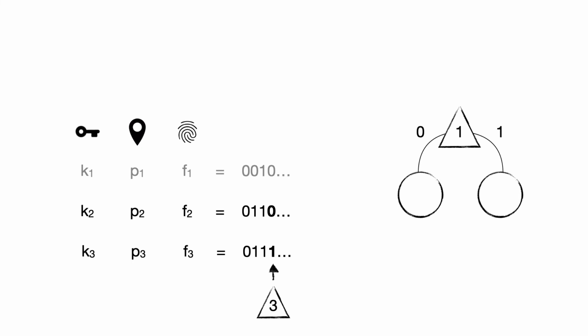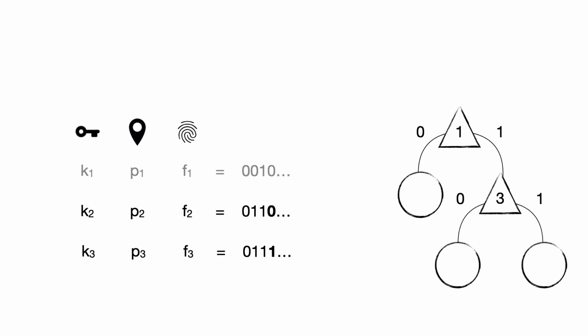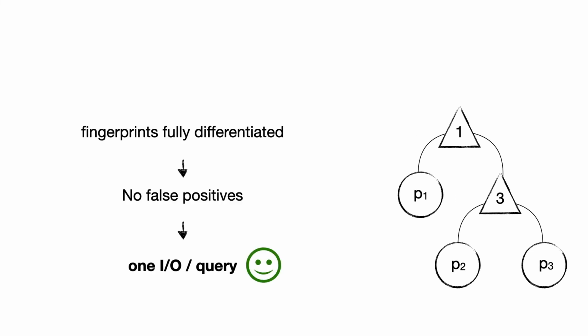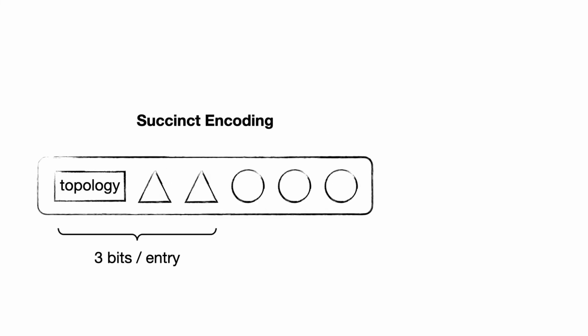Its first three fingerprint bits are the same as for the second entry, yet the fourth bit is different. And so we encode that bit index as another internal node that distinguishes between entries 2 and 3. In the leaf nodes, we store the pointers to the locations of the entries in storage. This delta trie ensures that the fingerprints are fully differentiated. Therefore, no false positives can take place. This in turn guarantees that queries to existing entries cost strictly 1 IO, and as a result, XTP provides great tail latency. In order to also achieve low memory footprint, we encode this trie succinctly using some metadata about its topology. In the paper, we show that this requires at most 3 bits per entry.